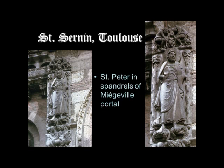So one of the ideas is that Peter is here because Peter refers to the Pope. Peter was the first bishop of Rome, and it is the Bishop of Rome who is called the Pope. And so this is in honor of the good deed that the Pope did for the canons regular of St. Sernin. At least that's one idea. Peter, of course, is an important saint, and there could be other reasons that they picked him, but I thought that was interesting.